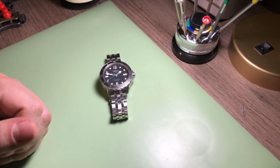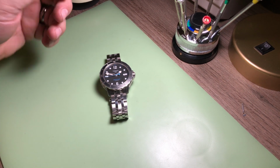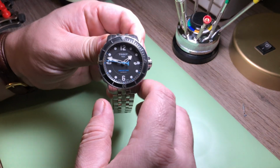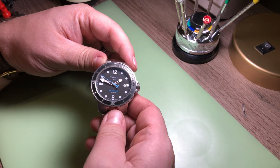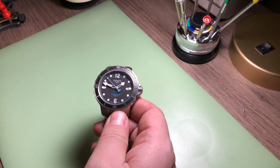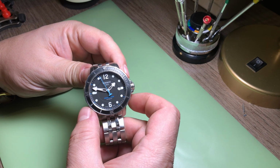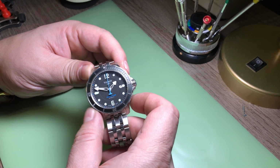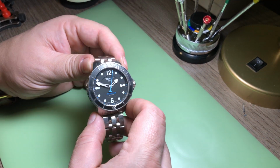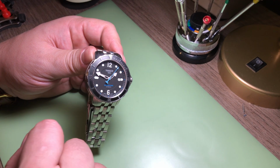So anyway, first off, I have here the 2011 Tissot Seastar. This is the 2nd generation. Let me get some light on it here. This is the 2nd generation Seastar that came out in 2011. I'll show you a 1st generation. So just to start off, this is the 2nd generation, and they upgraded something on this watch, and we'll get to that in a minute.